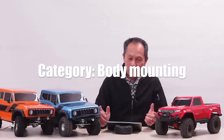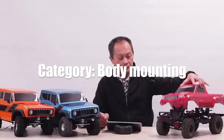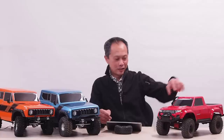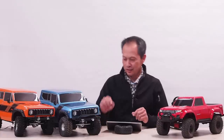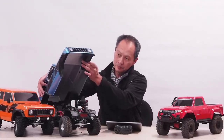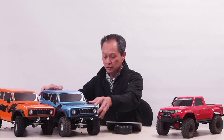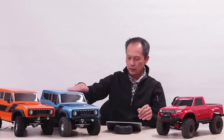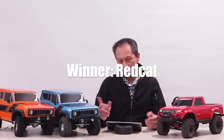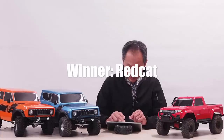The body mounting system. This one's super interesting. We've been doing body posts and body pins forever. It's okay. Not really. They look ugly. You lose the pins all the time. And it rattles. This is where Redcat really stepped it up. They put a wheel well on wheel well system with Velcro or magnets. I have magnets on this one. And it's easy to find where it is because it's kind of keyed. Press down and you're good. It doesn't rattle. Winner by a landslide. It's not compatible with everything yet, but they do give you body posts. But that will change. I think the whole industry will shift to this system. That's our opinion.